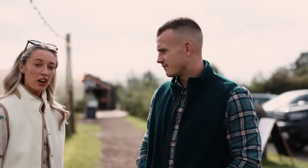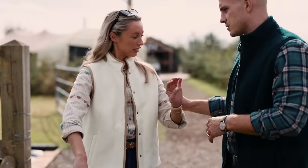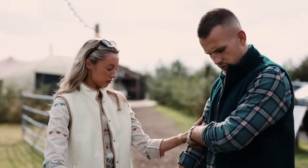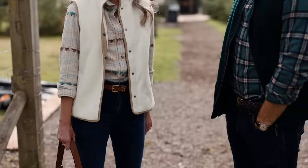Yeah. And I'm wearing exactly the same. Literally the same. Yours is a different material though, isn't it? It's got acorns on it. Yours is even softer. Yeah, it's really soft. Both in Blake trousers. Anyway, without further ado, let's go and check out what's going on over here.